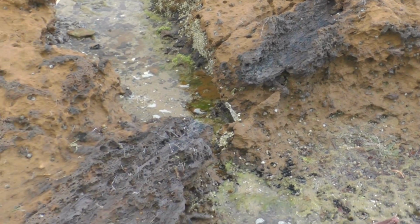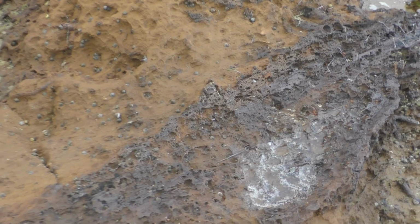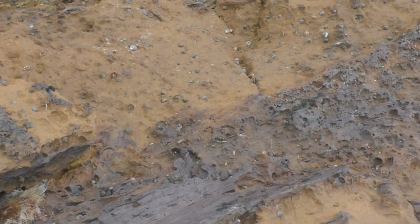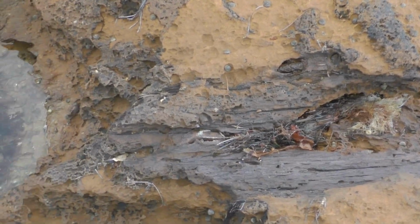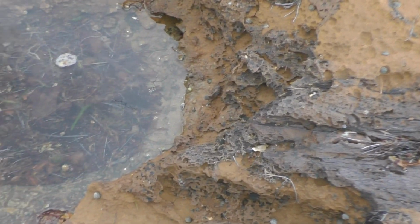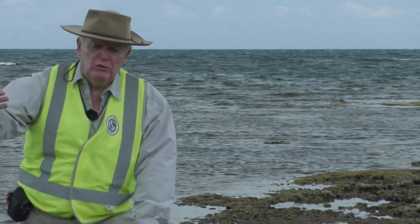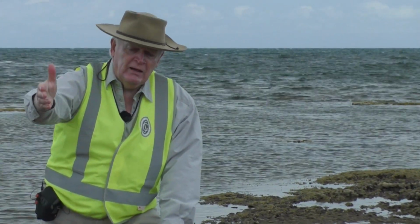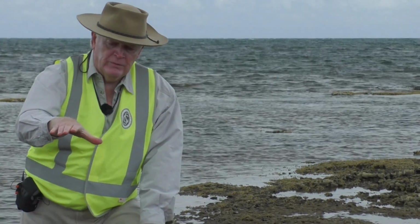And this structure is the imprint, or the actual mold left behind by a tree. Now this tree lived 5.5 million years ago in the forests that were adjacent to the beach here. During a storm, when animals and other things were washed down, this too was washed down, and it came to rest waterlogged, sitting on the sea floor.